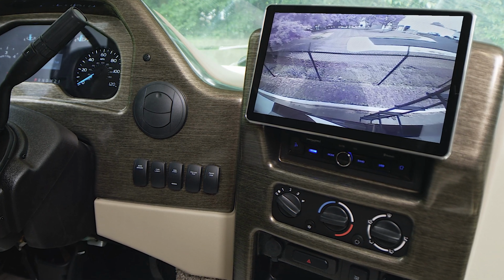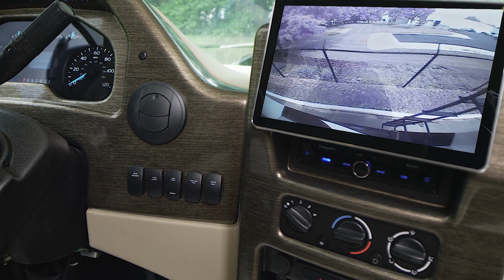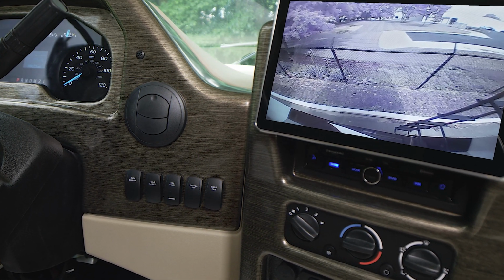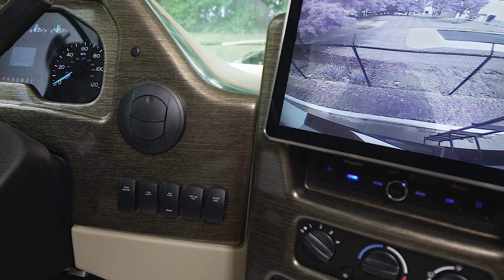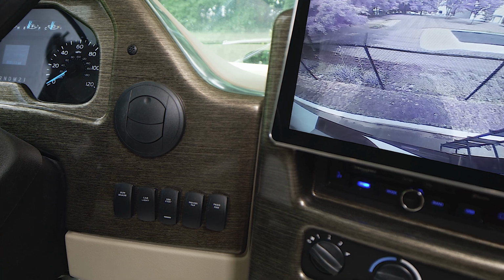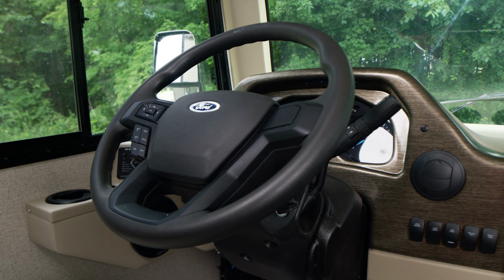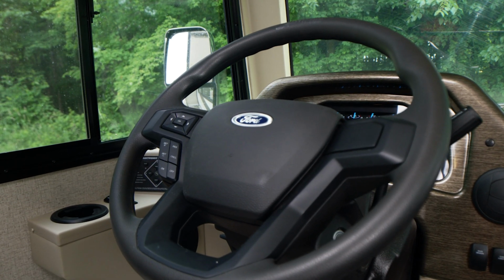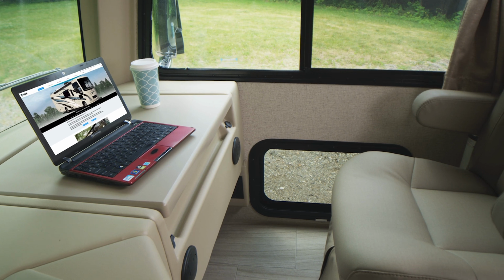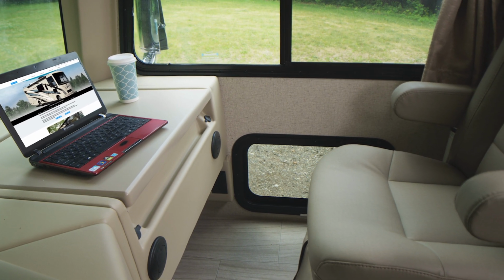Topping it off, the high-res display of the TFT screen is your monitor for the backup and side view cameras for the heated remote mirrors. You'll also find conveniently located switches for the sunshade, overhead lights, gen start, and windshield fans, along with a number of cup holders for your favorite on-the-road drink. Just over to the left of the wheel are your one-touch leveling jacks. Having a great view while you sit at the flip-up workstation always makes you smile.